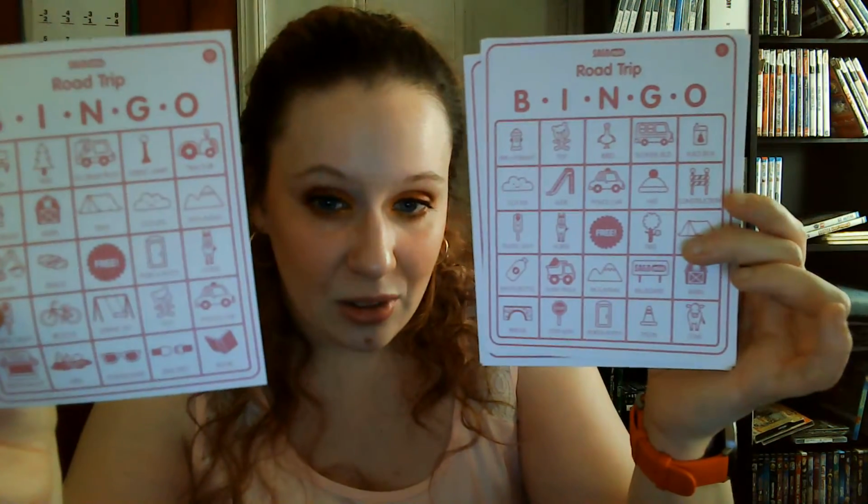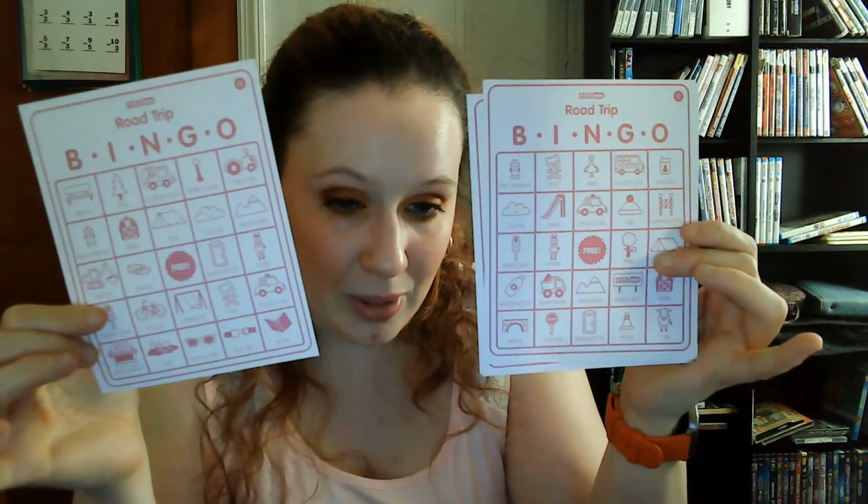This is Are We There Yet, is the name of this game. And then you have your little road trip bingo game. It's fire hydrant, a toy, a bird, school bus, a police car, a horse, a bulletin board, a porta potty, stuff you would just randomly see, swing sets, on there. And of course, you know how bingo works, so you can just do it.